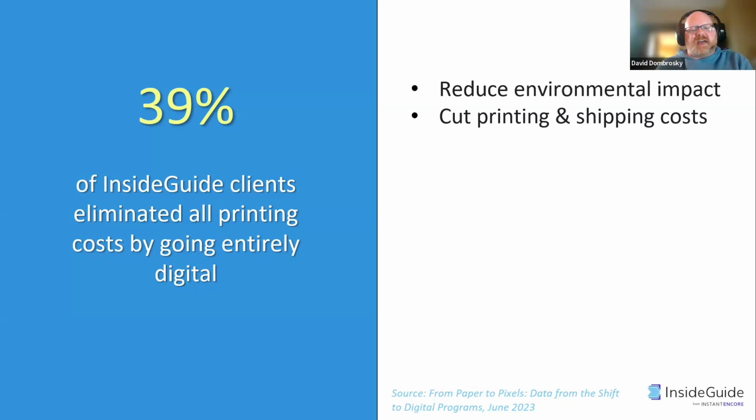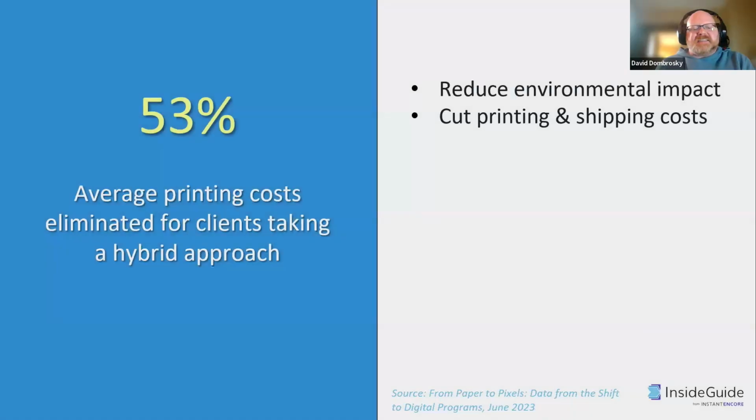And for those clients who are taking that hybrid approach, they saw an average cost elimination of 53% for their printing costs for their programs. That's still providing a printed program option, but they were able to cut the expenses in half by going digital. And it's also part of a process, right? Not every theater is at a point where they can just all of a sudden go entirely digital. Their patrons need to be gradually guided toward that direction over time. But you have to start somewhere and you have to start at some point in time. And this is a great time to do it.